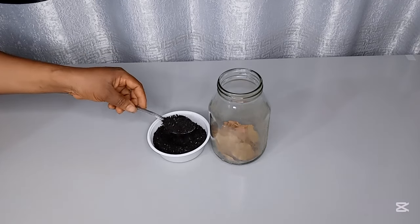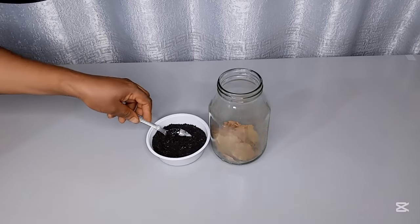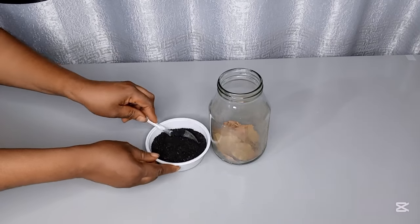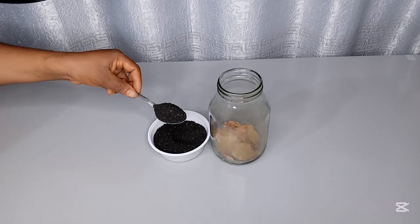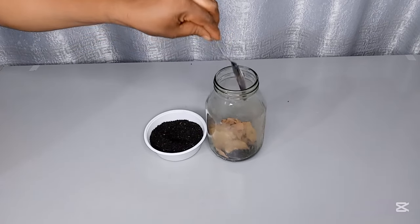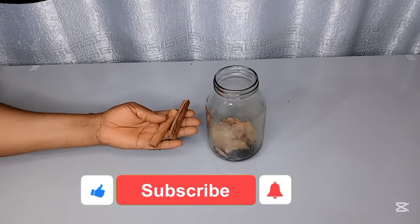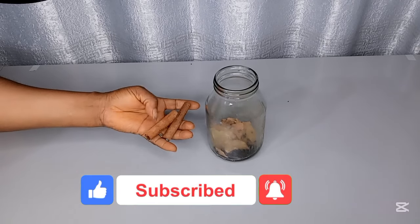Black seed is very powerful in stopping hair fall and hair loss, thickening up your weak hair, giving you faster hair growth, and stimulating blood flow in your scalp. Black seed is a very powerful herb that you don't need to joke with. If you really want to see faster results on your hair, start using black seed now and you'll be very happy that you do so. And I just make use of 1 tablespoon of my black seed.